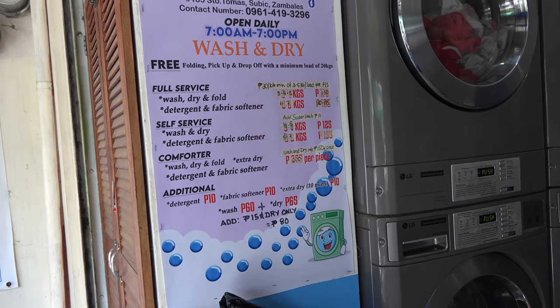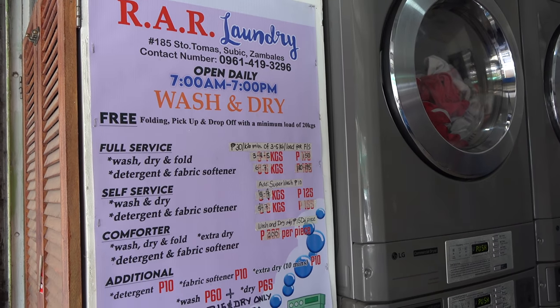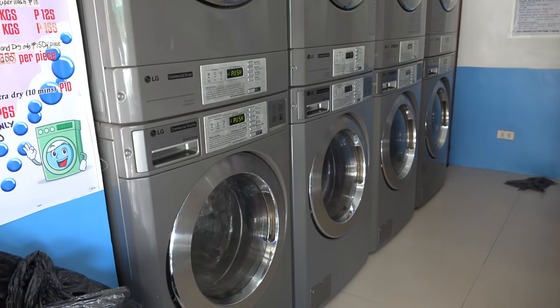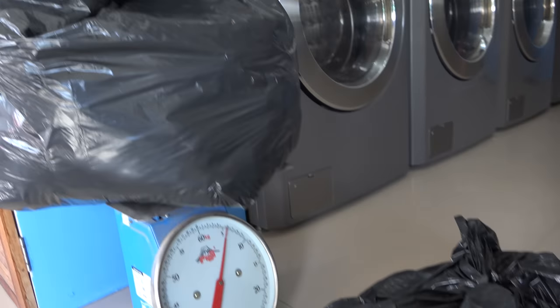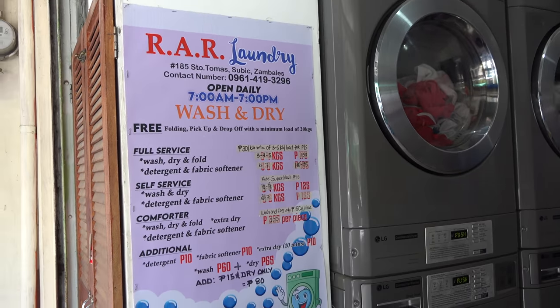Down in there. Alright folks, here's your prices right here. If you're looking for how much the laundry is, and this is new washers and dryers. And right here, when we stacked them two together, both of these took two loads. And it's 150 pesos a load, so it's 300 pesos.